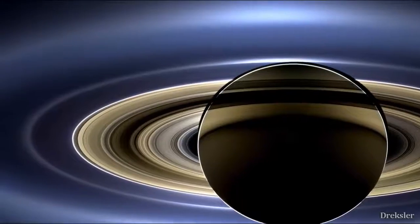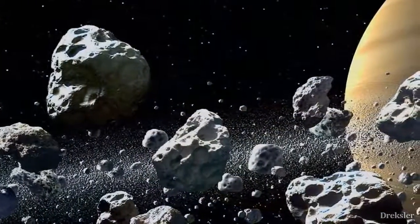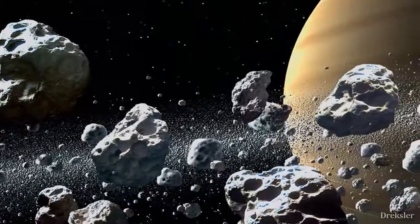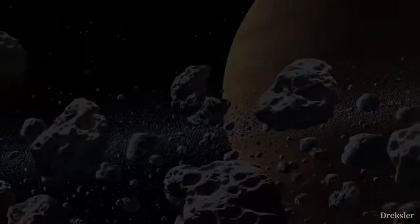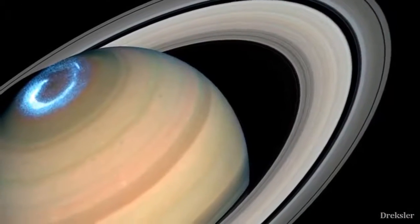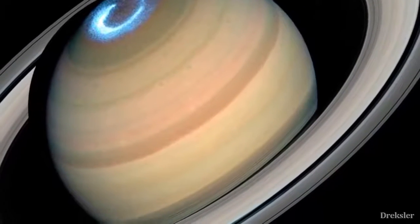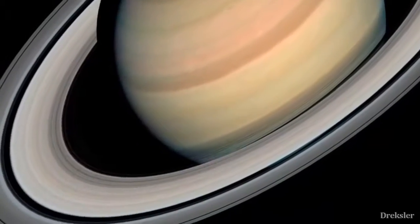Now, they may look wide and smooth, but up close, it's a different story. It ranges in thickness from 10 meters to 1 kilometer, which is actually nothing considering that they are 280,000 kilometers across. These rings are made out of particles that are very close to each other. That is, particles that range in size from a normal-sized rock to a mountain-sized object.